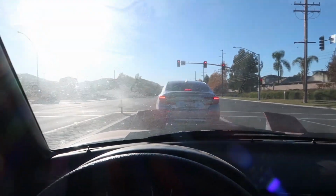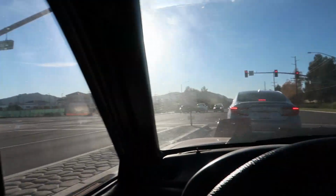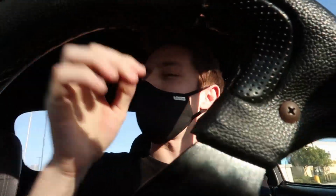If you guys saw the last time we went through, it was basically raining on this side of the car, so we're definitely gonna have to hold some rags up or something, because I really wanna do this, because it's so quick. You don't have to get out, so hopefully it won't be too bad. I'm kind of excited, though. All right, we're in.